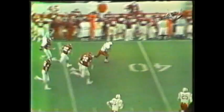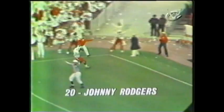Johnny Rogers, look at the moves by that sensational player, a native of Omaha, and he is going, gone, gone. Bob Terrio drew the last block that got Johnny Rogers into the Oklahoma end zone, and Nebraska, number one, leads 6-0 after about 75 yards.